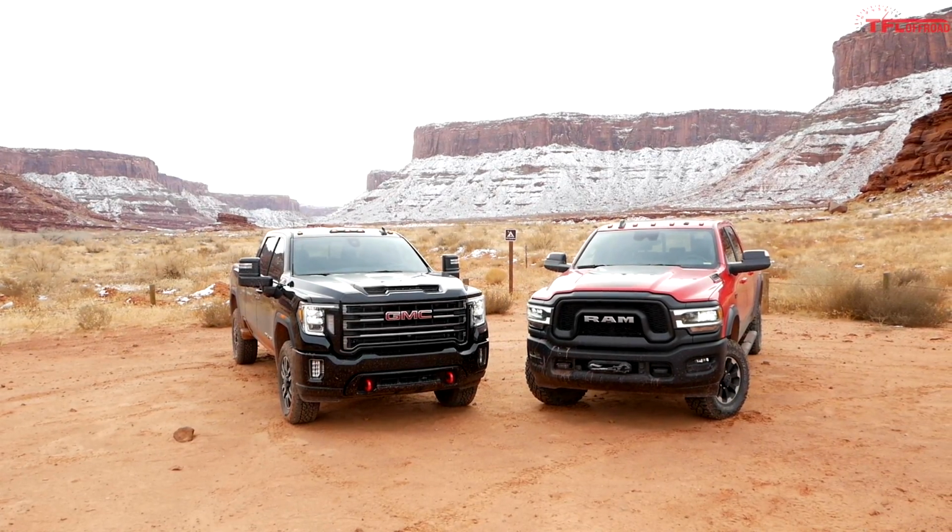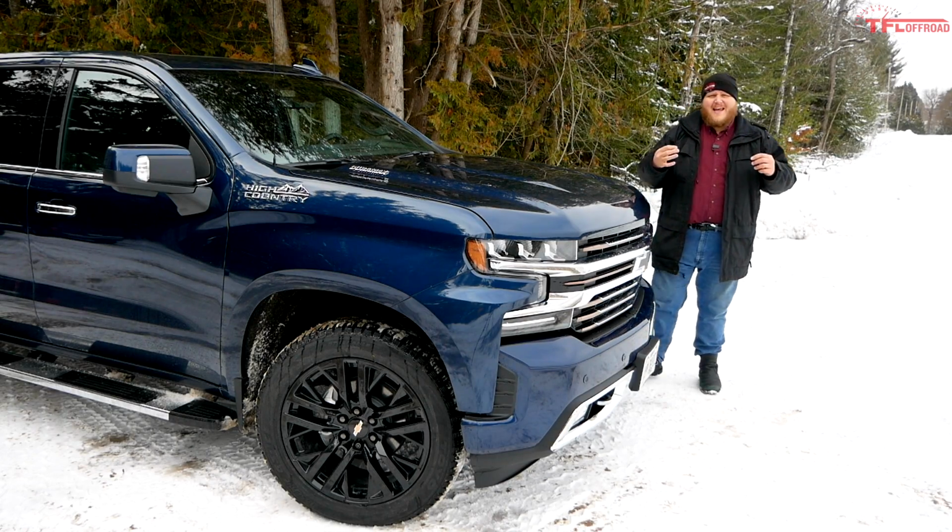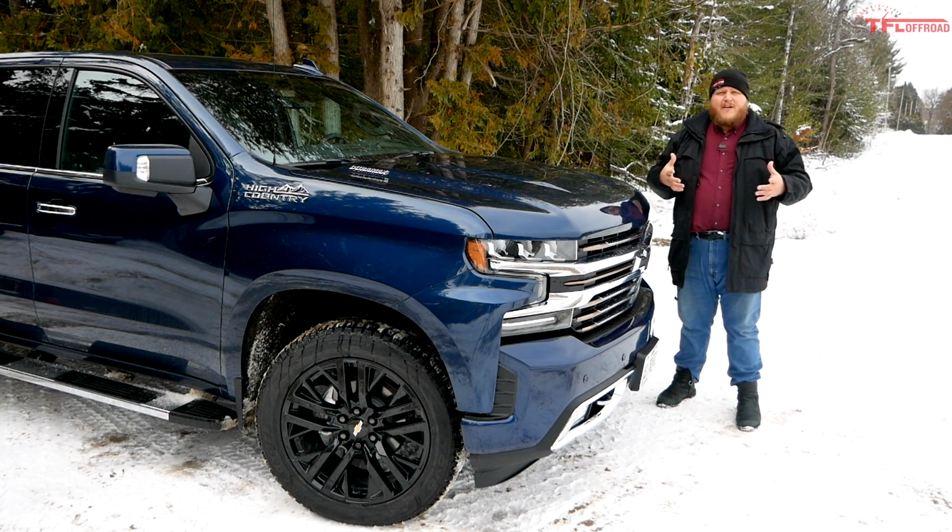And here's the thing with the weight of a diesel. All the weight is right here. It's all front end weight. And you could really feel that out on the trail.